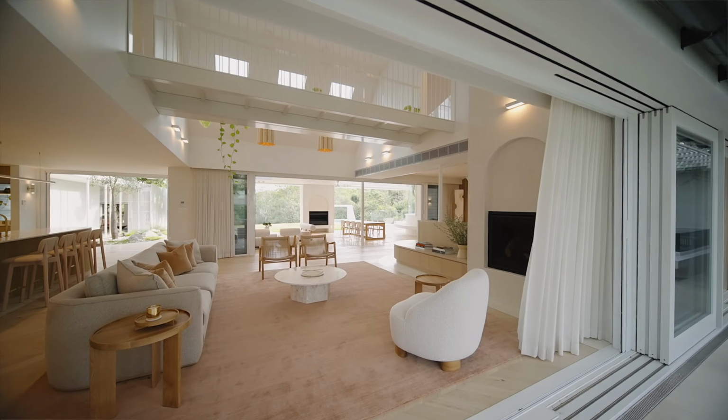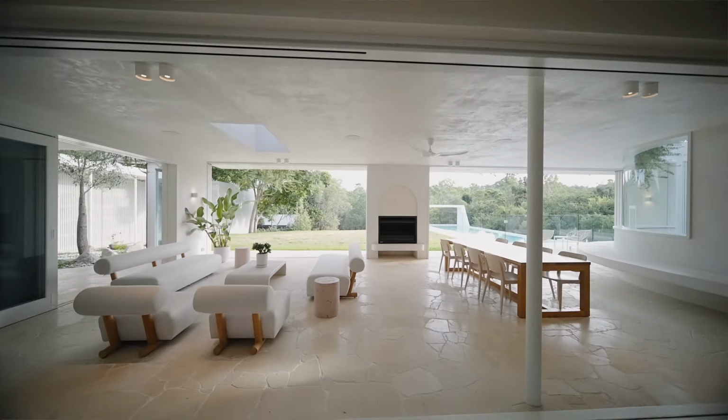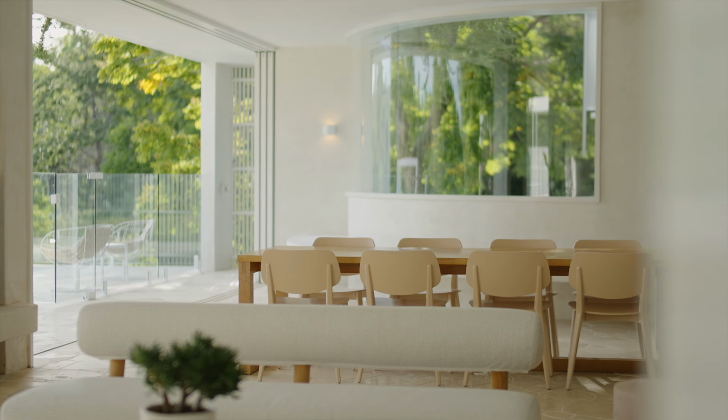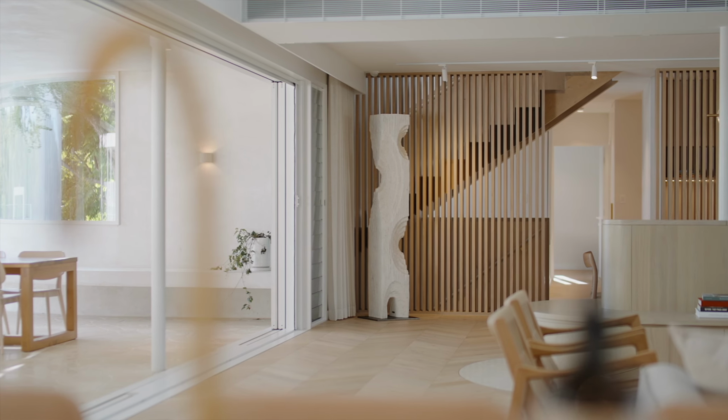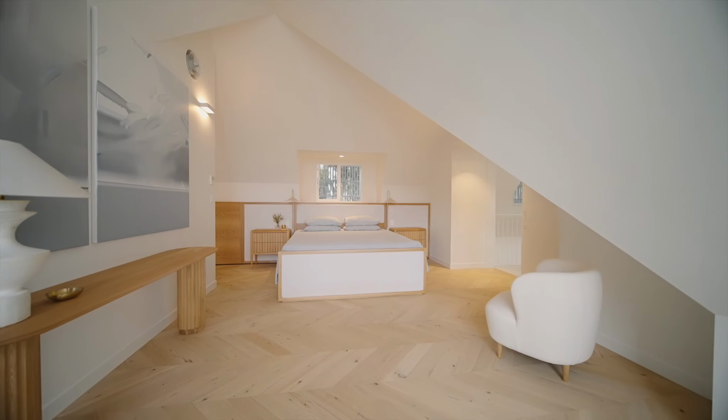There's this lovely dichotomy between being inside and being outside, and for years we've talked about how that can play out in architecture. And here what we've done is we've really tied the floor levels right through, the doors stack away completely, so that you really get an incredible utility of the house throughout the year.